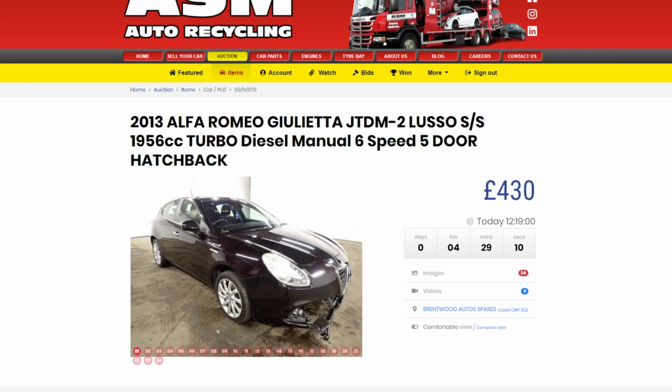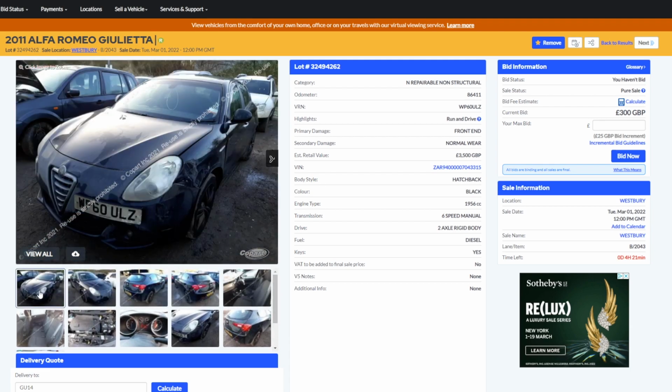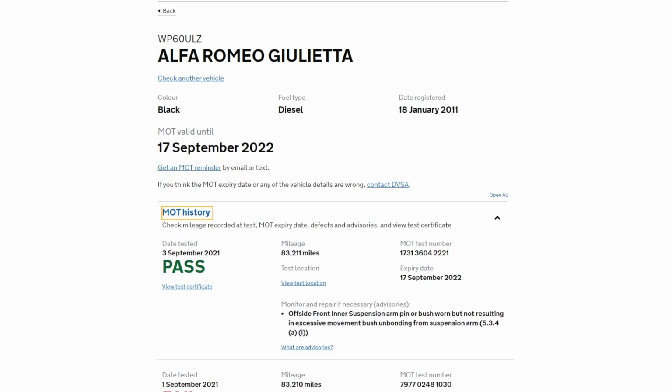430 with the 2013, which needs a new front bumper and possibly a new rad and air conditioning condenser. And the Copart one is a bit, actually, let's have a look. Just out of curiosity, November 2013 and January 2011, so it's at least two and a bit years in this one.